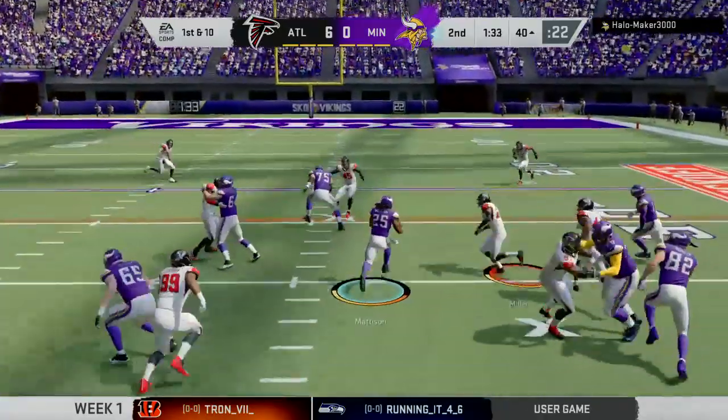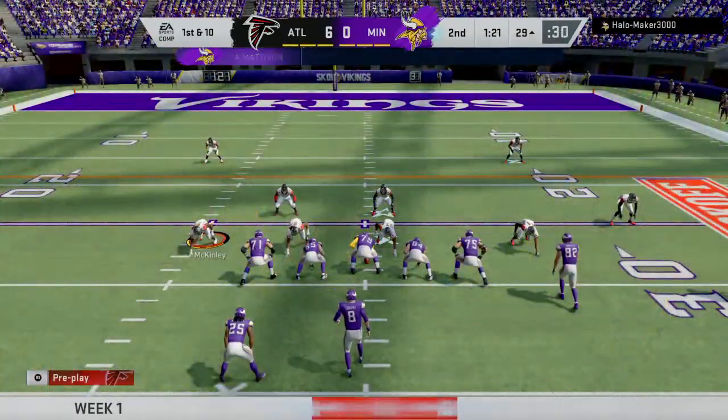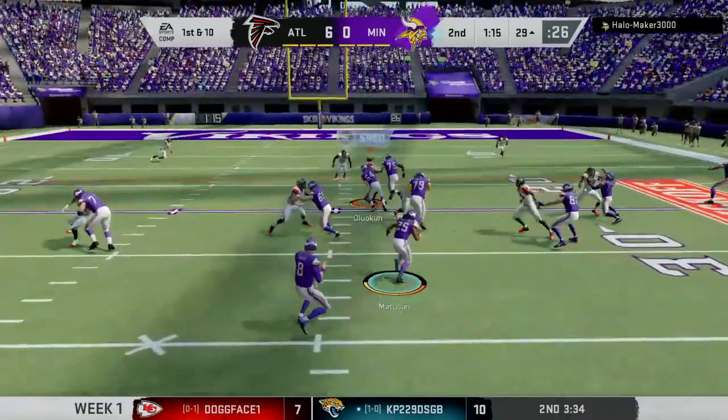Kind of seems like they've been sleepwalking and still sitting on 0 points. And it's not always making an adjustment. Sometimes it's just going back to what you know can work and finally getting it done. It's a gain of 11 as the Vikings pick up the first.